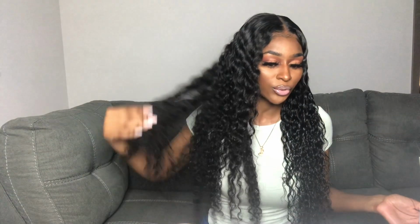So I have 3 bundles and a closure, but not just any kind of closure. I know you see this part. This is a 6x6 lace closure. So I'm just going to get into the details of this hair. But before I start doing my curly hair routine on this side, I want to show you the packaging. Well, it actually came packaged in a DHL bag.